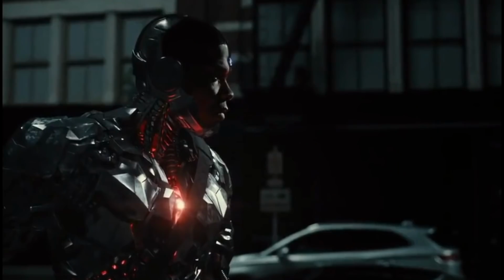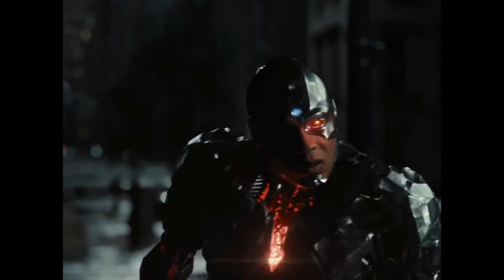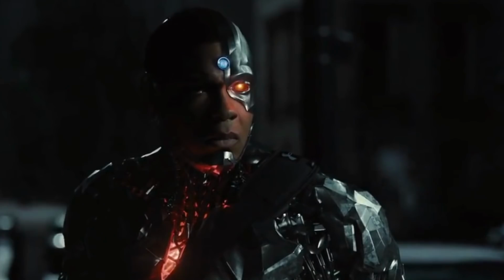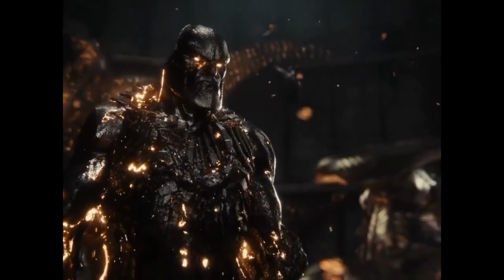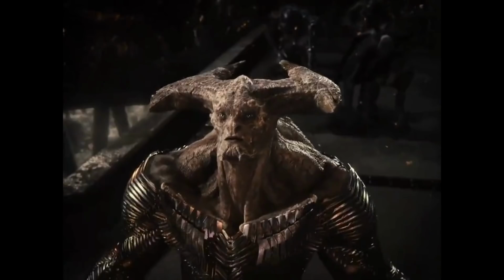Ray Fisher drops the second F-bomb in the movie, which earned it an R rating. For me, this F-bomb is justified. The others, not so much. I think the others are in the movie just to make it R-rated. I like that when Steppenwolf Zoom calls Darkseid, his armor retracts. It's a way of showing him defer to his leader.